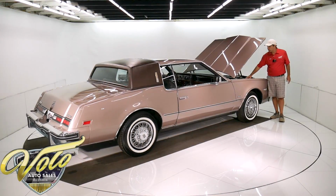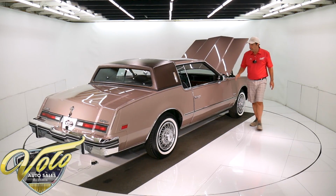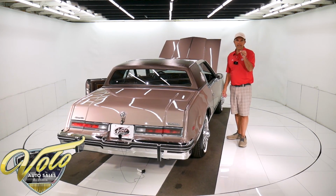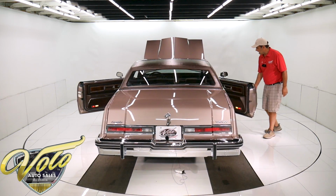The air conditioning was updated with R134 Freon. It has the optional Tempermatic, I think it's called, where you actually just set the temperature and it'll automatically maintain. That was an option.